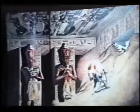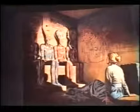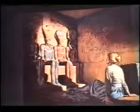In 1813, 2,500 years later, Swiss traveller John Burkert travelled far up the Nile and stumbled upon this remote spot. He gasped as he saw the tops of 4 immense statues poking out of the sand. In 1817, Giovanni Balzani, an Italian who disguised himself as an Arab, penetrated the sand barrier. He went in with torches. Eventually, much of the sand was cleared away from the front, outside. In the 1870s, Amelia Edwards visited and wrote about her visit.